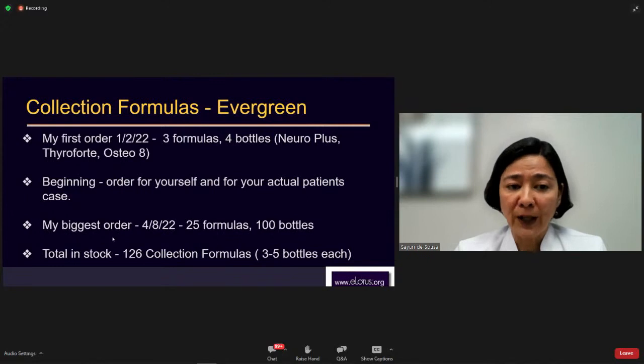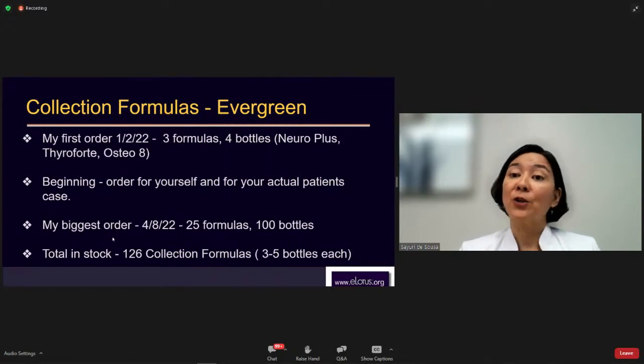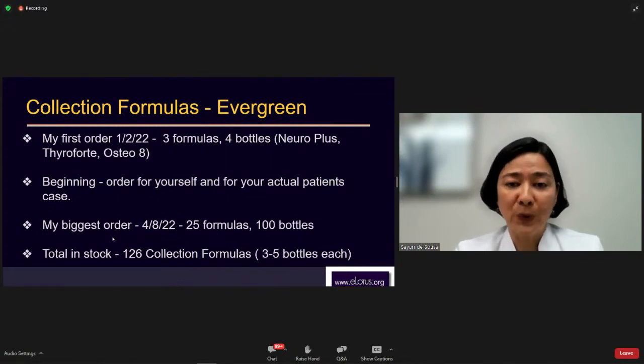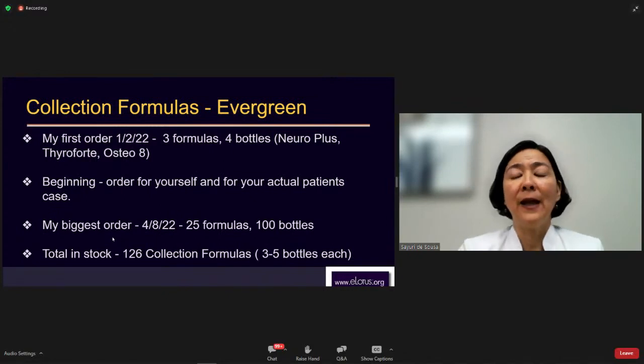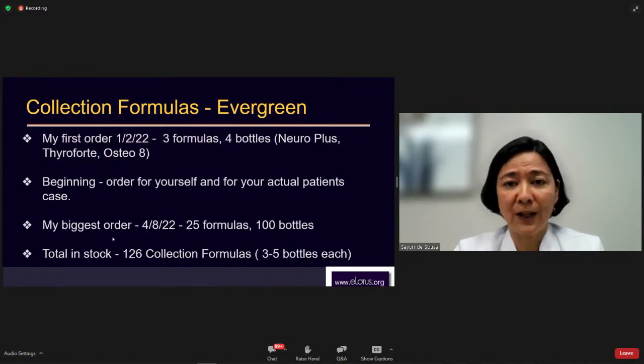My stock today is 126 different collection formulas, and I have between 3 to 5 bottles of each one of them. You guys don't need to do that now, and please don't do it. Don't do a big order. You need to do a small order and start with just a few formulas. And as you get comfortable, as you start teaching your patients that you can prescribe formulas to them, it will be natural for them to expect.